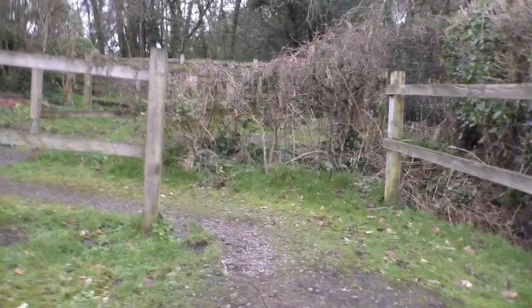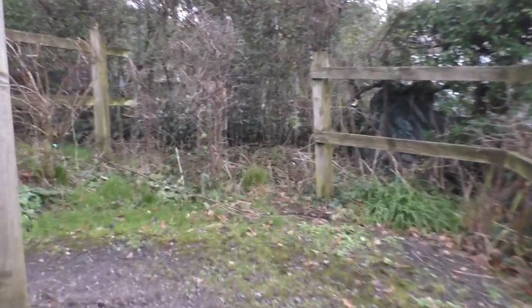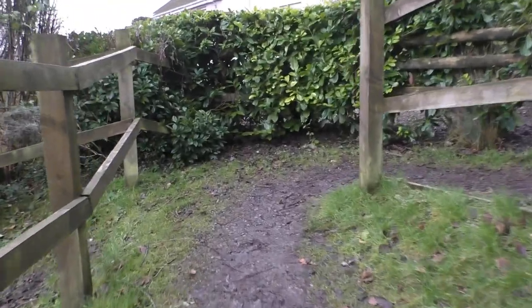Here we are, exploring time now. A new footpath. Aberkenfig woodland, as it says. Let's see where it leads to. I know a lot of us friends, yeah? I'll be giddy by the time we get to the top. Let's hope it's not too mucky along there.